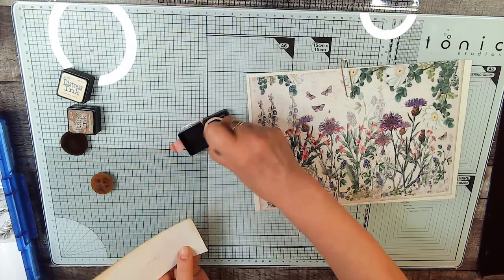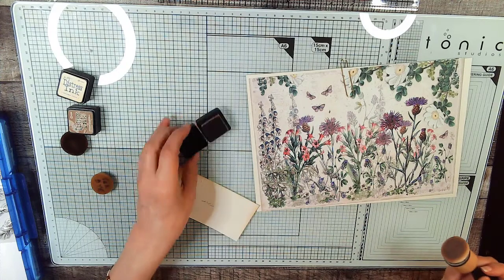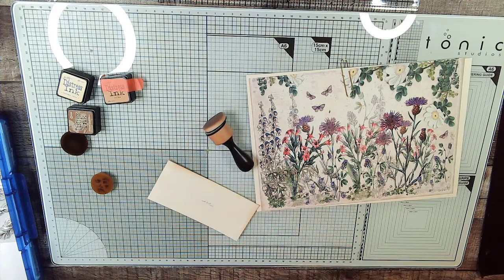So let's test this over here. This one isn't bad. It's a little bit darker. So I still don't like the brown. I'm going to put you on hold for just a second so you don't have to watch me go through all of these inks and try to find an alternate color.